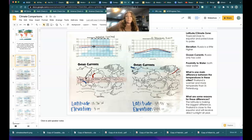So for one main difference between the temperatures, I wrote that Thailand is warmer and more temperate, right? It just kind of stays even, compared to St. Petersburg. So what are some reasons for these differences? I think the biggest difference, and lots of these answers were very similar to each other, is that latitude and that climate zone they're already in. Because Thailand is very close to the equator, it's getting that direct sunlight all year long. So even as the earth is tilted, even as it goes around, Thailand is still right there in the middle, where St. Petersburg is going to be up higher. Sometimes during the year it'll be tilted toward the sun and other times it will be tilted away from the sun. So I think that is the biggest difference.